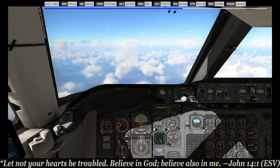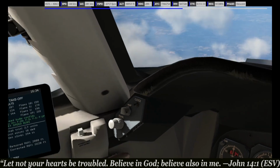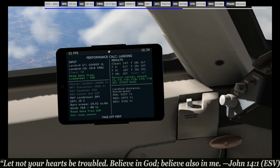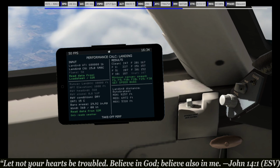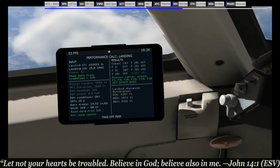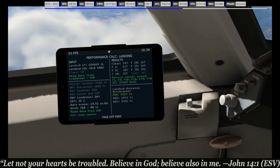Okay, we're coming up to 18. Let's get our landing performance in. Landing performance today will be 9,500. Altitude 1,000 feet. Landing 00011.